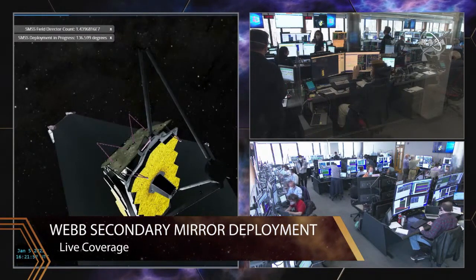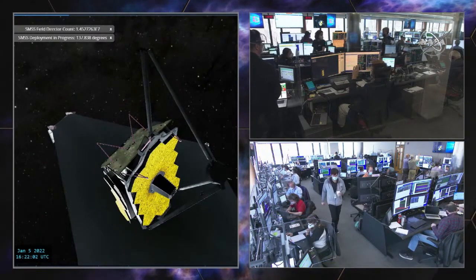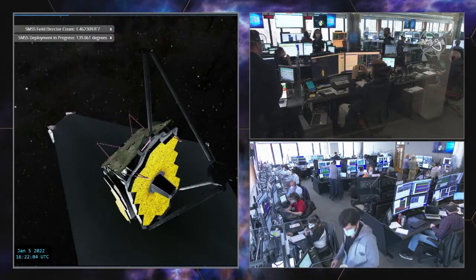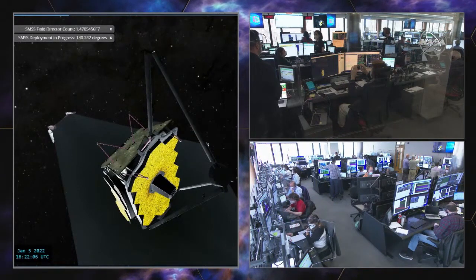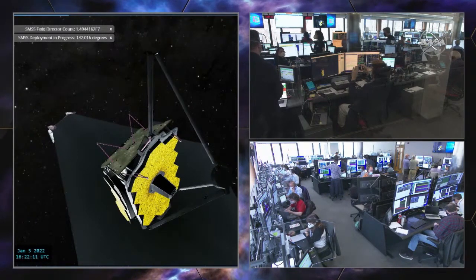I know that I have friends of mine who've worked on the Webb telescope since about 1995. So this is many, many decades of people's work and life all happening right in front of you live as we watch that secondary mirror deploy.